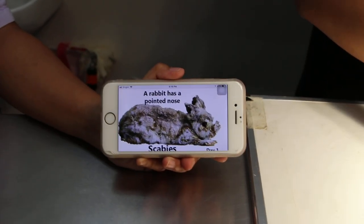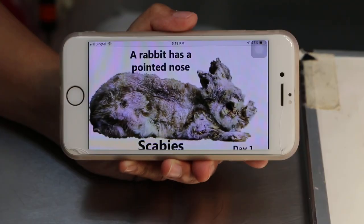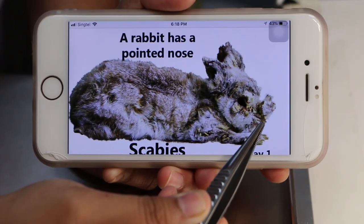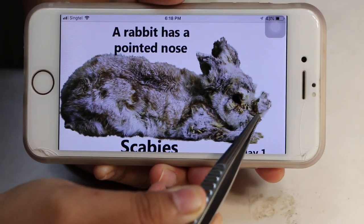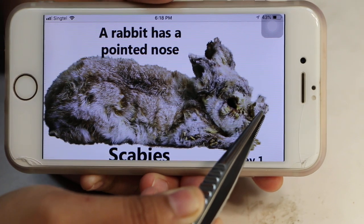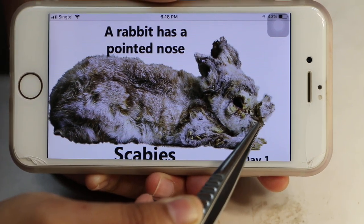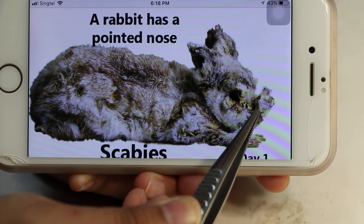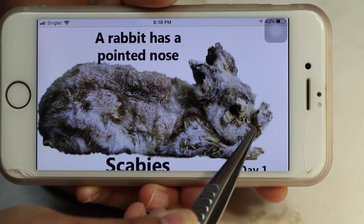Now you look at day one. Now day one, as you can see, there's a lot of crust on the nose. The pet shop owner said this was a new disease, because she says the rabbit suffering from this skin disease has a pointed nose, and it's a crusty nose, which you can see from this image.